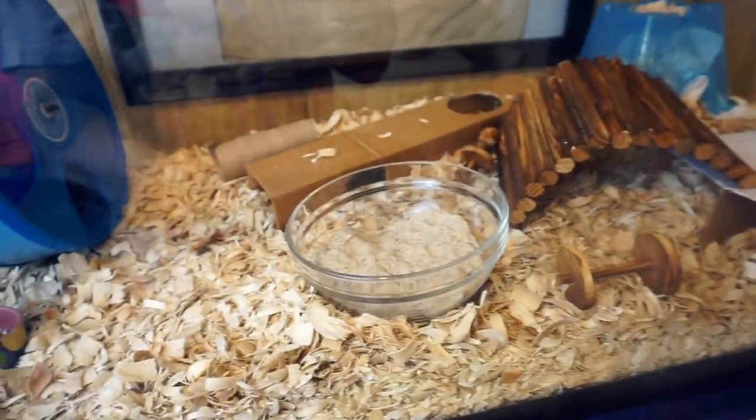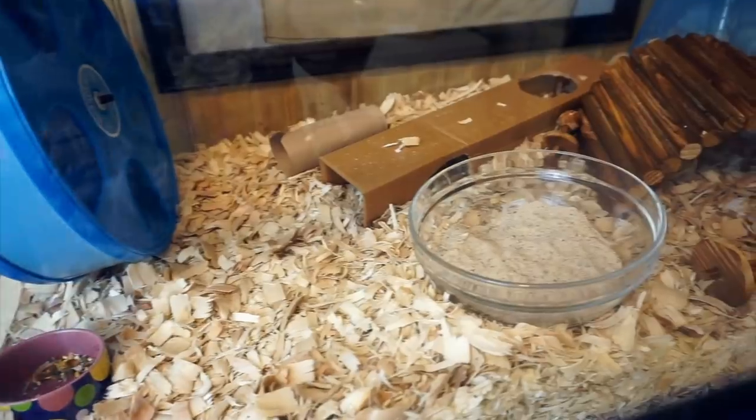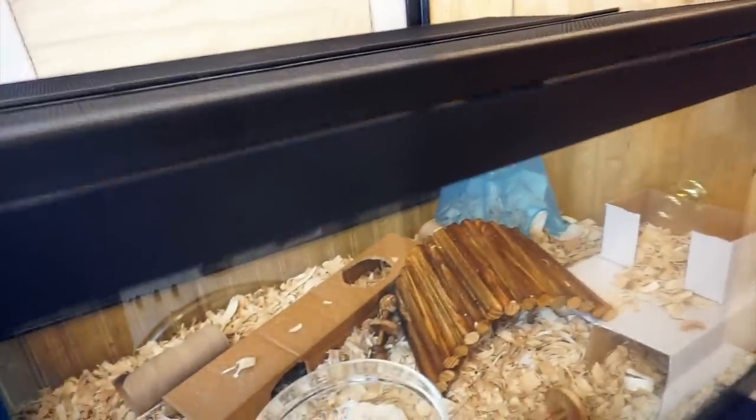Next time though, when we do a full cage clean, I will switch out the aspen with some different bedding, either KT Clean and Cozy or Carefresh. Depends on what I get. That is what we will be doing. Whoops. A little bit later.